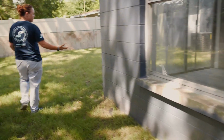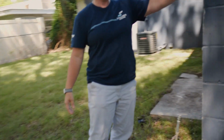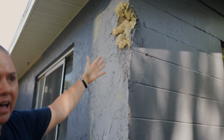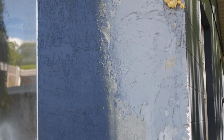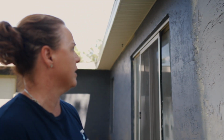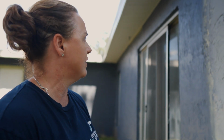And I think this was the biggest part. It looks like this was attempted to be corrected here, but this is not the way that you repair block. There's a gaping hole here, so we've got another guy coming in to fix this, but this just looks terrible. It's just crappy, shoddy work that needs to be fixed.